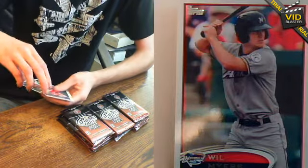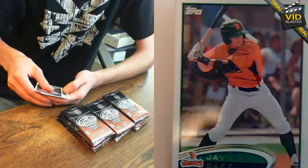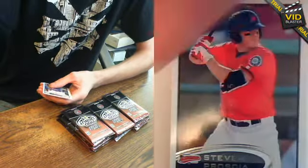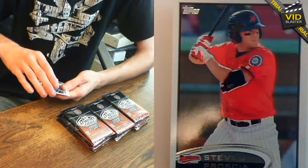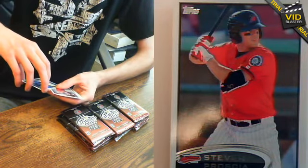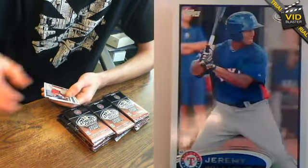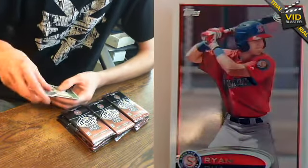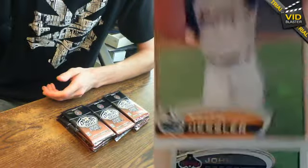Javier Baez. Steven Proscia. Doesn't sound like a baseball player. You've got to look for that crazy name like Coco Crisp. Jeremy Williams, Ryan Rua, John Pedrati, and Keith Hessler.